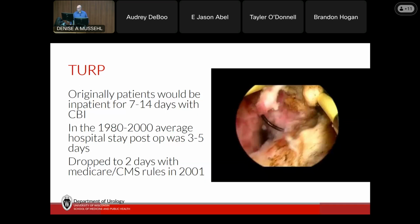They did have some studies. Dr. Carnival did a volume study of how much tissue was resected on an average TURP, and he looked at 10,000 different specimens and found overall there was about a 26% reduction in overall prostate size from a TURP.